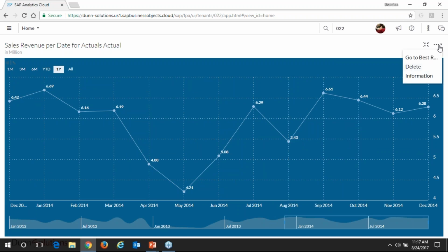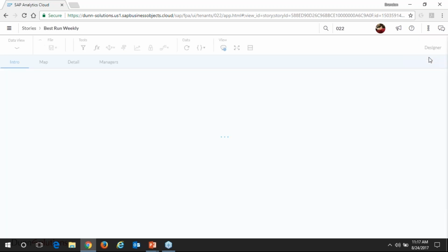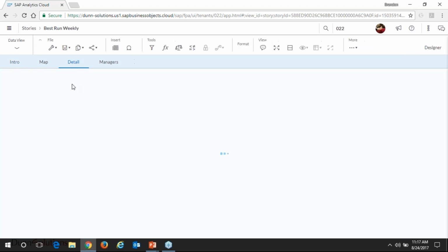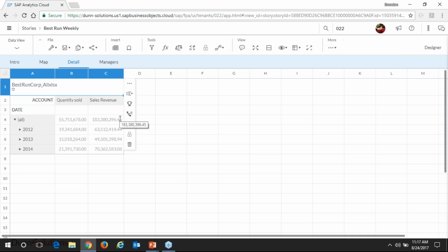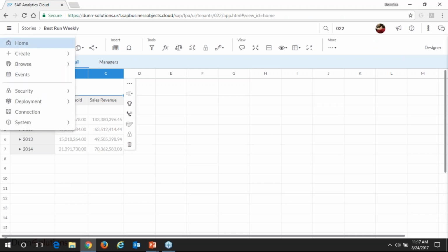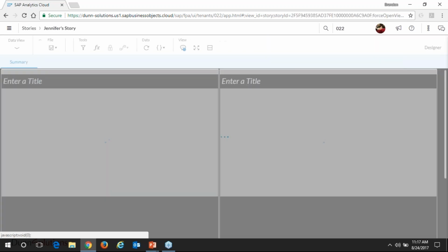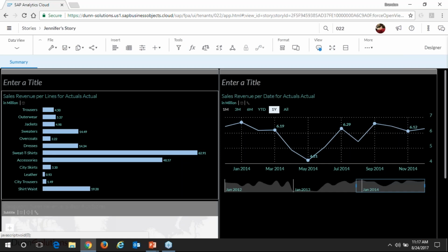If I need to, I don't even have to know what story this came from. I can just quickly hop into that story, and I can view more. I have multiple pages. I can just hop between these and get more information, again, without having to dig in and find that story. Let's backtrack to that main page. And the story I want to look at is called Jennifer's Story. So this is something that Jennifer's been working on.